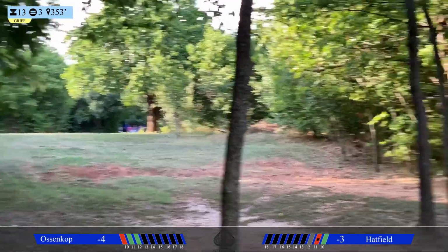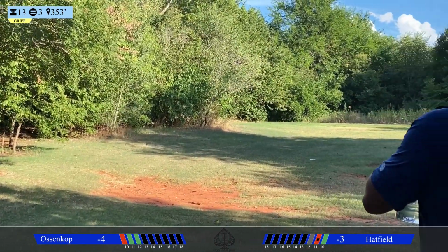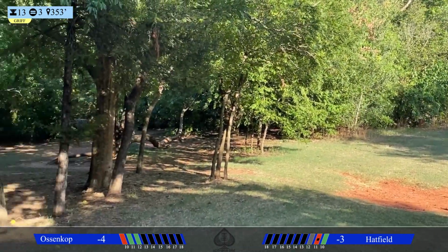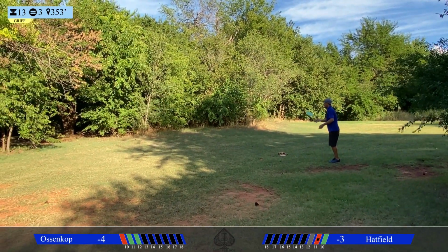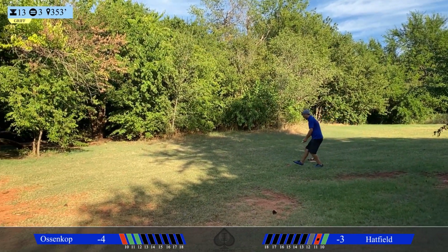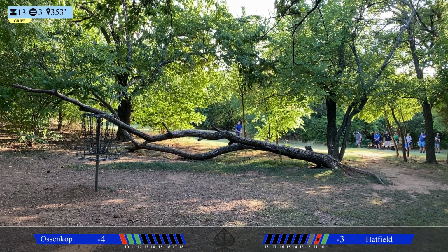Took it a little tighter. Now he just has to get lucky. That's relatively in the same spot. What just happened? Just a straight skip? Yeah, that was just a bad skip coming up the hill. He hit that uphill incline, which made the disc that was on hyzer angle hit a little bit weird and take that straight skip.